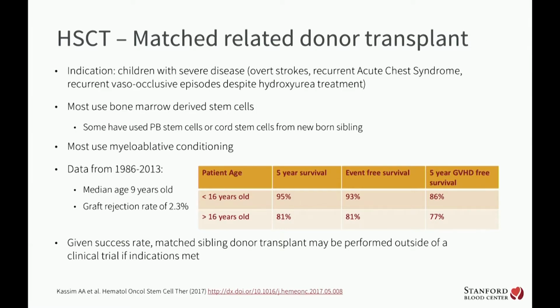Most of the time, bone marrow-derived stem cells are used, but now actually people are starting to use more of the peripheral blood stem cells and cord blood cells as well. The patient gets myeloablative conditioning, which basically means you have to wipe out their whole immune system and then transplant in the donors, so then the donors will engraft and become the patient's new immune system.